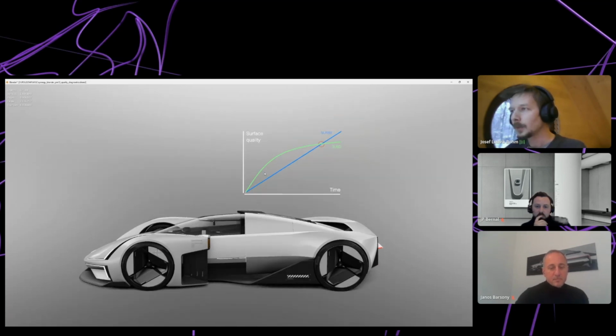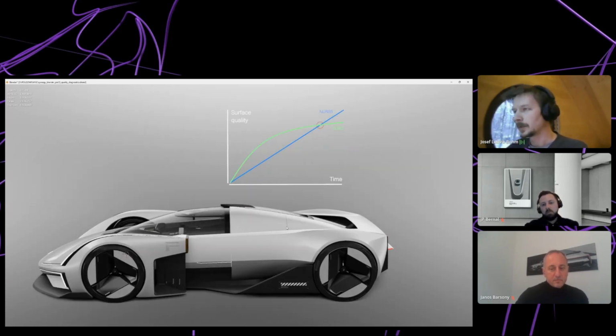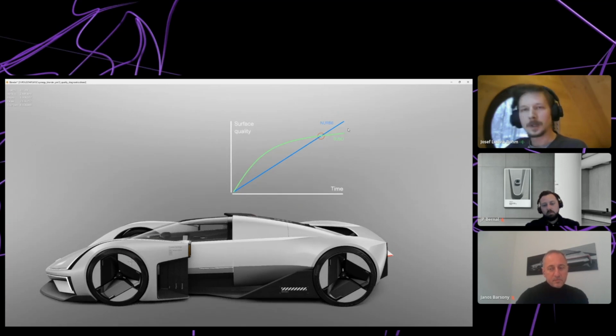And if you push for the quality further and further with the sub-D, you might get into a bit of a trap as the model gets more dense and so on. And usually in automotive that is the case, that you need this last push for quality. You see, the traditional approach with surfacing in Alias or ICEM is very established. So you have this linear progression. And with sub-D, you quickly jump, and then you almost arrive at the final destination, but at least as of now, not completely, because especially at Polestar and in automotive in general, we care a lot about the last 5% of the quality.